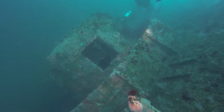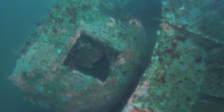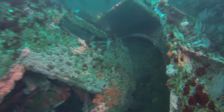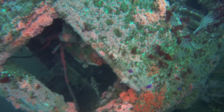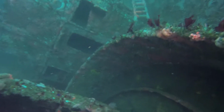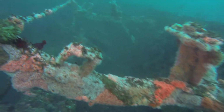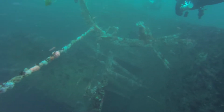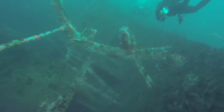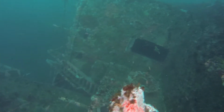So we can see as we start out, we're working toward the rear guns. And you can see all the life that has grown on the ship. We now pass over the starboard lifeboat davit. Looking down on the back of the superstructure.